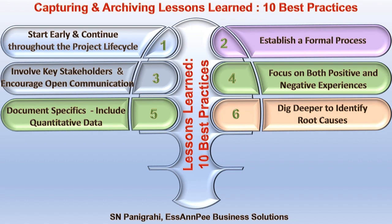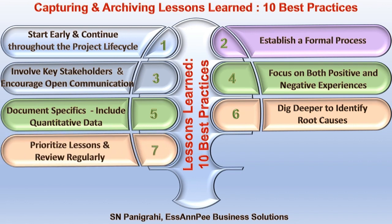7. Prioritize lessons and review regularly. Not all lessons are equally important. Prioritize them based on their potential impact on future projects. Focus on high-impact lessons that can lead to significant improvements.